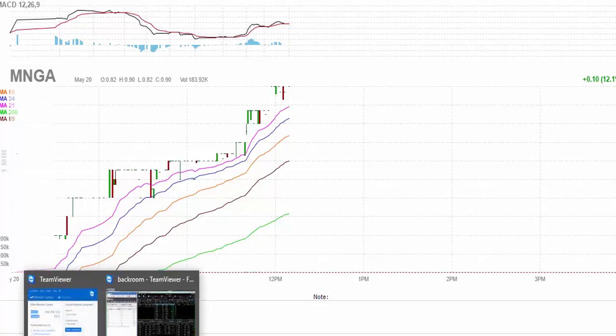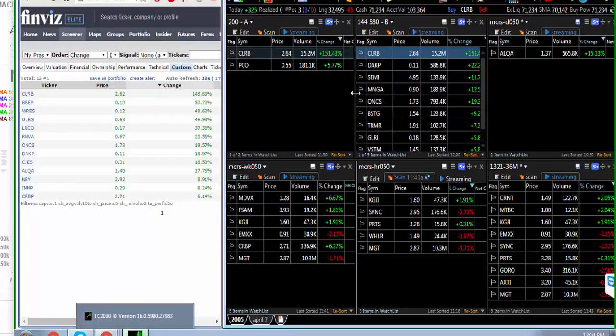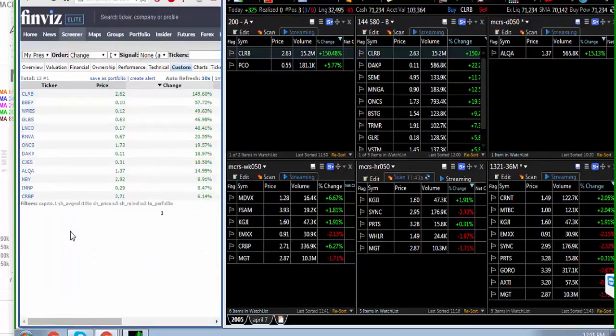We will go to that scanner just now, and you can see that what we like to do is take the trades from this box and move them over to other boxes and see which ones make sense and which ones don't. But everything is alerted in this box first, and then we hope to see it in this box like we did. And then again, this is our FinViz scanner. As you can see, we started the day off with just 3 stocks. When the day began, we had CLRB, we had GLBS, and we had IMNP.